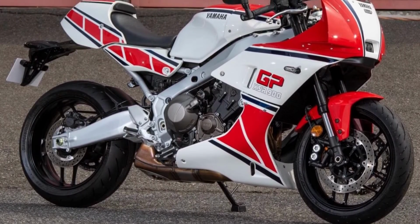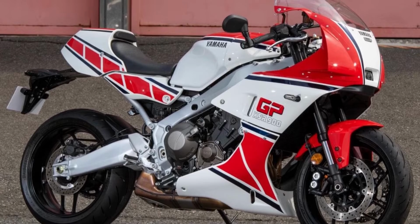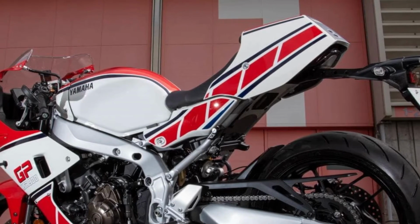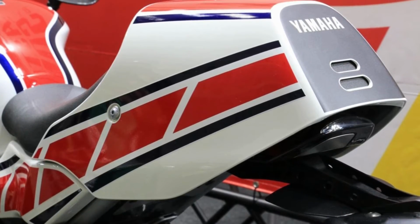The other kit is inspired by the RZV500R, and in this case, the dominant colors are red, present on the tank and on the fairing, combined with white. Blue is also present, but with only small lateral accents.